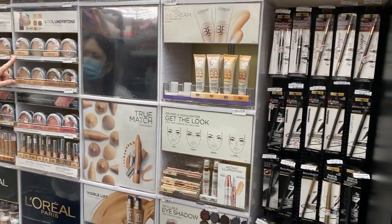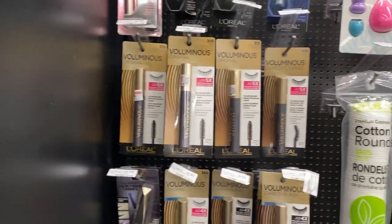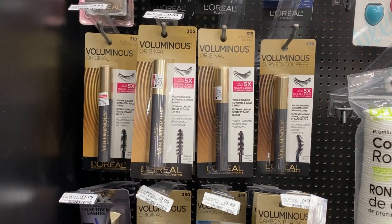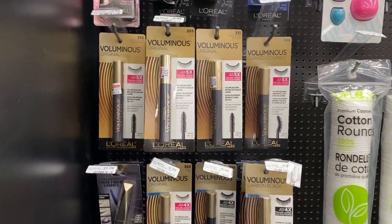I'm gonna grab three mascaras because CVS has an offer for when you buy four L'Oreal mascaras, you get a fifth one for free. And I had already recently purchased two of these, so I only need two more to get my free mascara. So anyways, three of these is gonna bring me to $29.97.